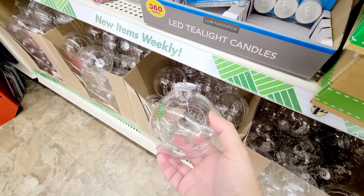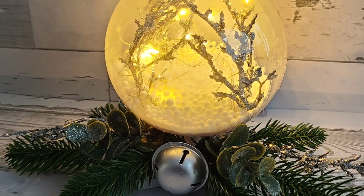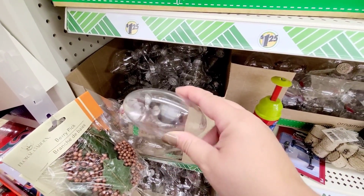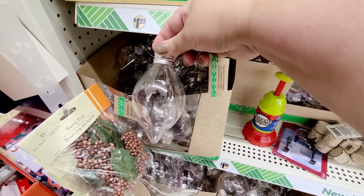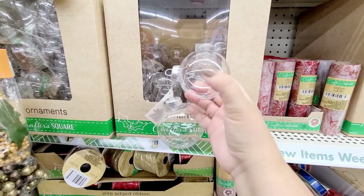For the fifth item are these beautiful clear plastic ornaments. I recently did a DIY using one of the larger ones and I created this lighted snow globe, and I just thought it's just so versatile. They have different sizes, different shapes. Like this one's a little bit more on the oval, and I just love that they are so inexpensive. They can be used for craft to do with the kiddos or for just your own decor.